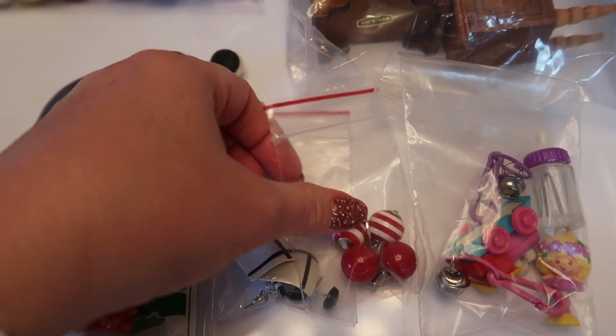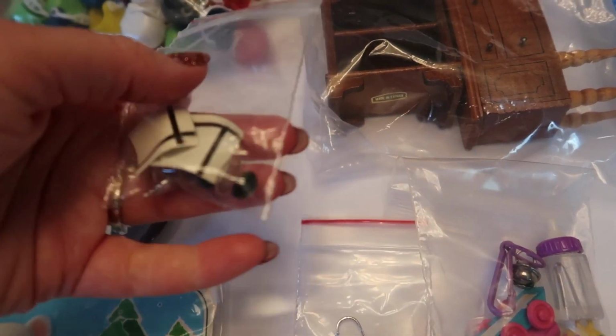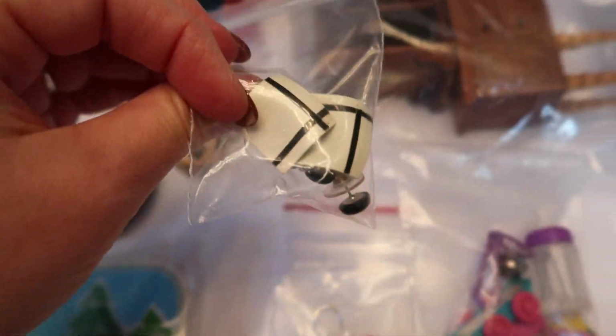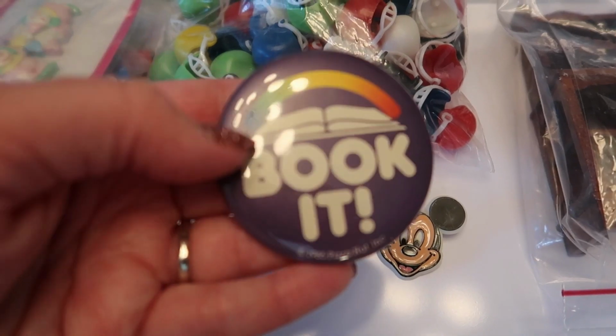And some really cool 80s jewelry, some earrings. I love these earrings as well. And inside here, there's, I think, 3 pairs. So fun. And look, you guys, a Mickey Mouse vintage pin and Book It.